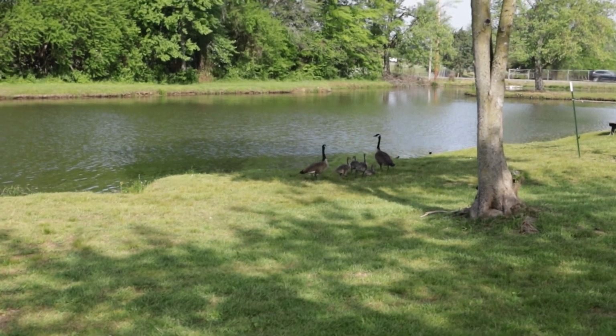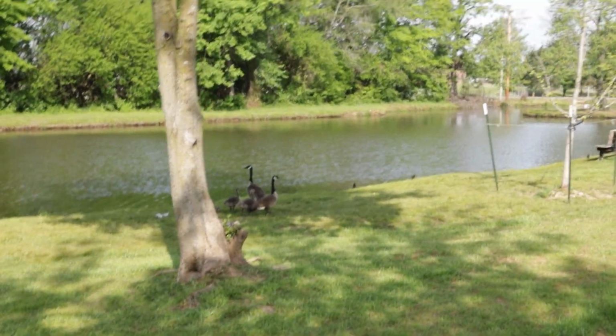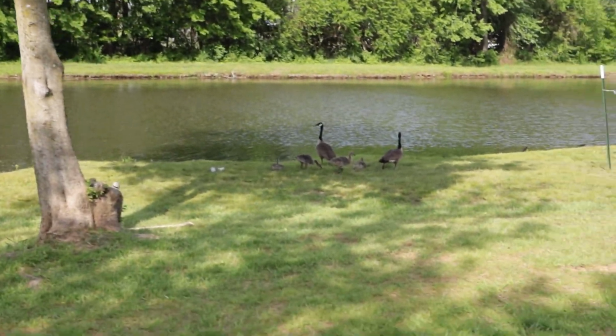I'm trying not to get too close. I don't want to get attacked. I know the geese can be rather violent. I'm trying to keep my distance.